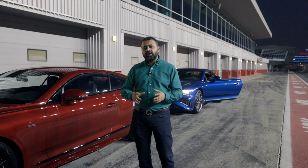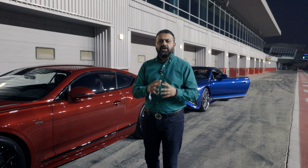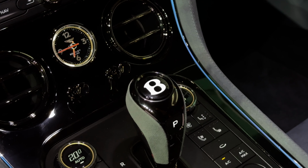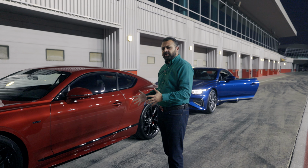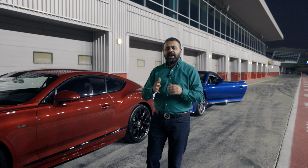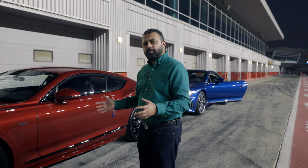Plus, if you wanted an all-electric mode, you can drive it for 80 kilometers only in pure electric mode. On top of that, it gets a brand new 8-speed dual clutch transmission. So all of that put together, this is a phenomenal package. Proper Grand Tour material.